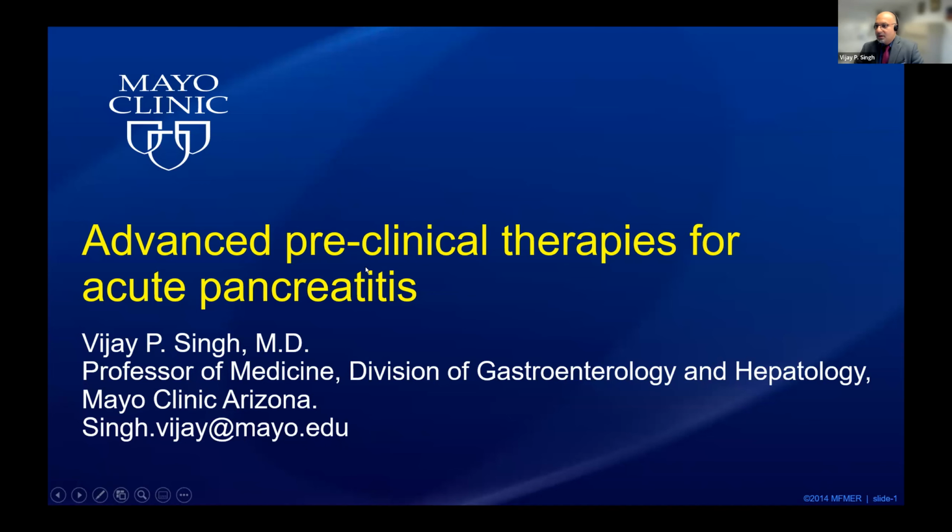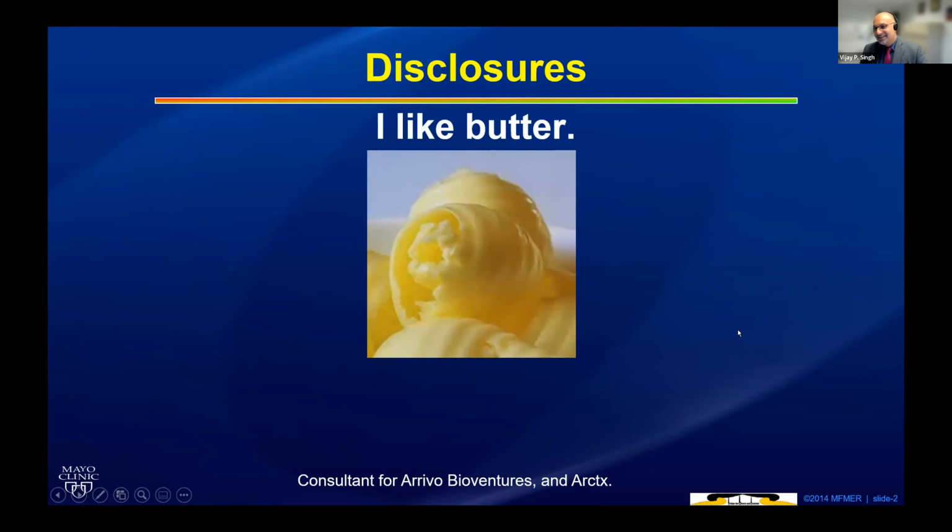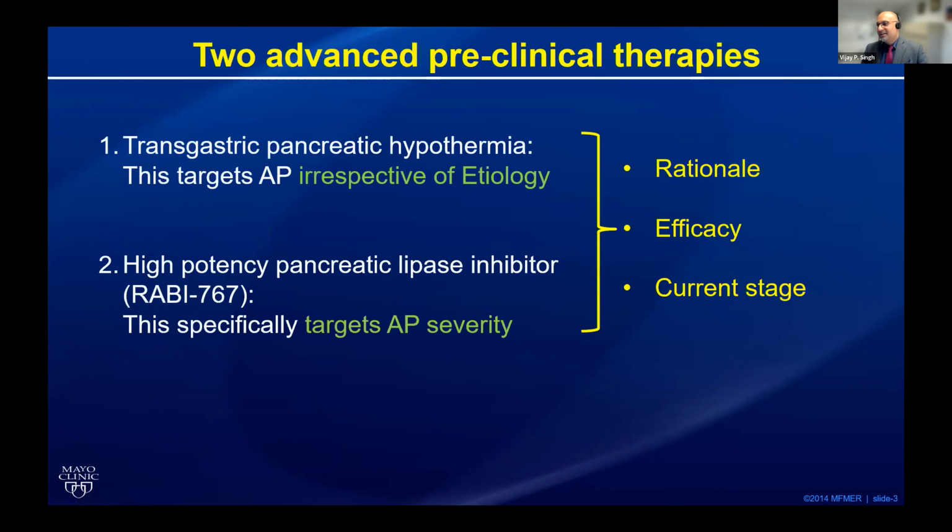Okay, so we'll be discussing advanced preclinical therapies for pancreatitis. What this refers to is those that have gone through the small animal stage and are further on the large animal stage, or some negotiations may have begun with the FDA. This is my disclosure as you have seen it in the past, and it remains the same now, and probably will remain for a long time.